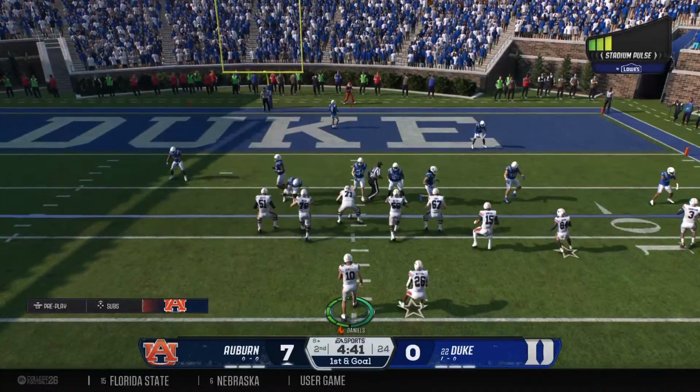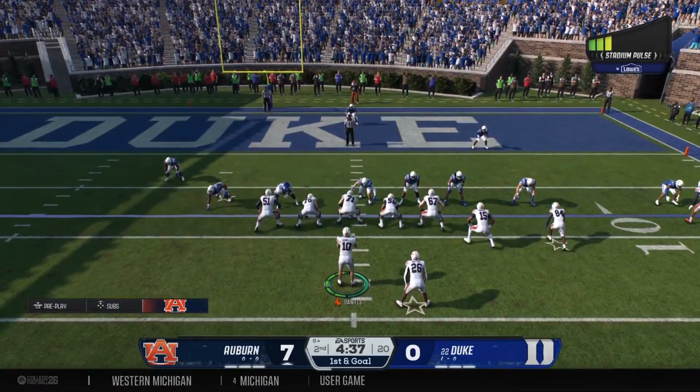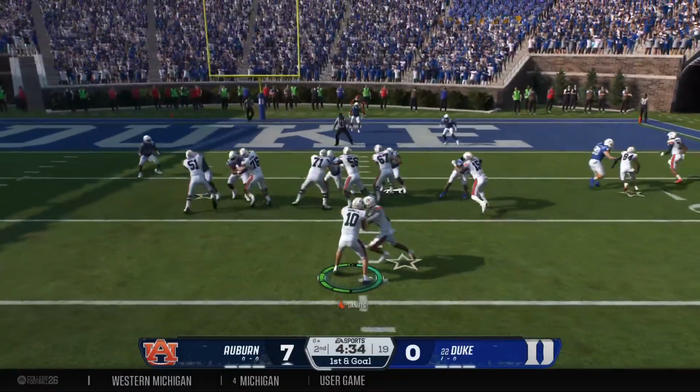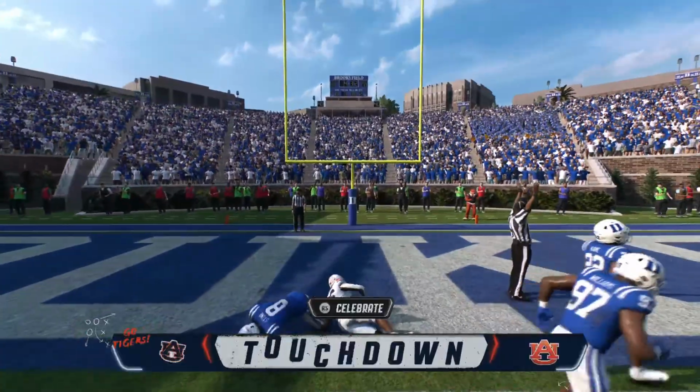When you're a playmaker like this guy is, your coaches are going to dial up plays intended for you, especially on third down. That's what you saw in that last play. There was no question where the quarterback was going. And he waltzes in for the score.